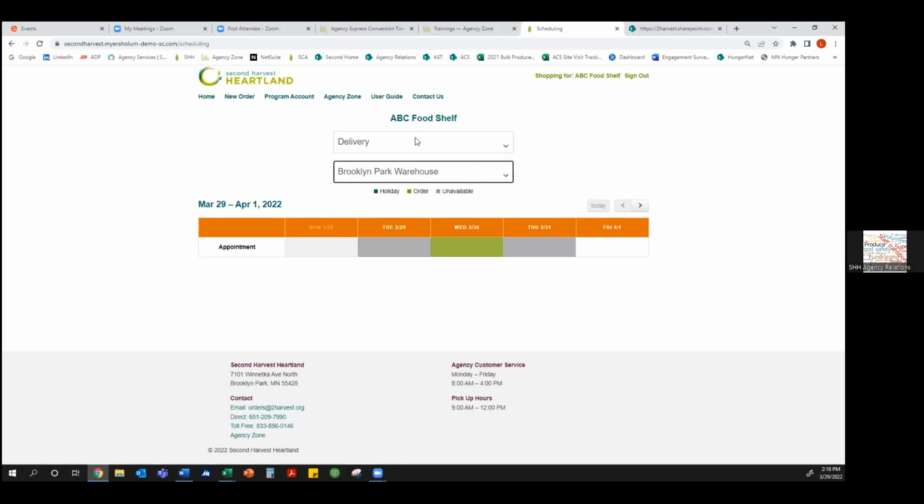And then once you go ahead and select both of those options, you'll notice that some of the options change on the calendar here. So a couple different things to note. If you have an existing order already placed within the system, that'll populate as green on the calendar here. As you can see, we have a test order placed for tomorrow. If you see that the date is gray, that means that your program is not able to place an order for that specific day.